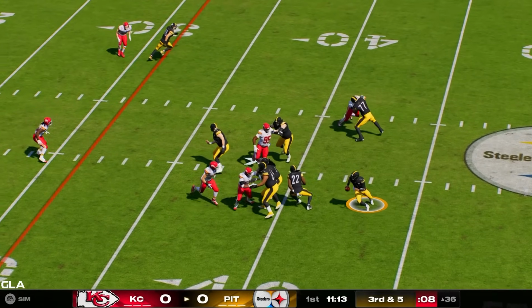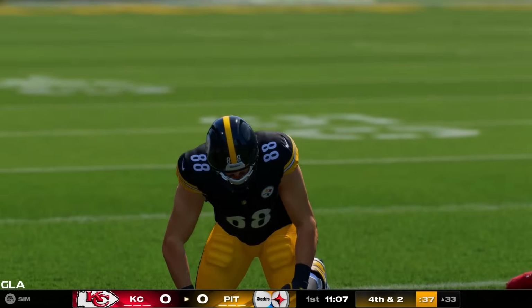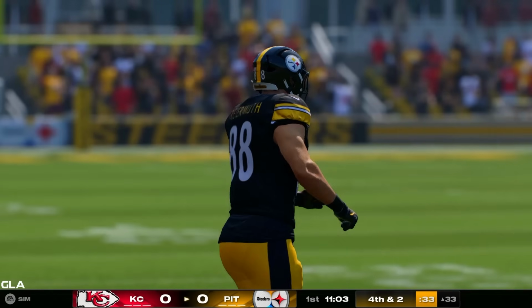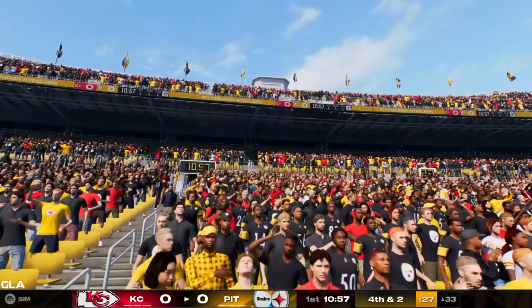Now Wilson. A short one there to Freiermuth. And this will not be enough. On 3rd and 5, he only gets 3. Yeah, that one was covered pretty well because they were trying to leak the tight end out into the flat. I think they were hoping he could catch and turn upfield and pick up the first down.